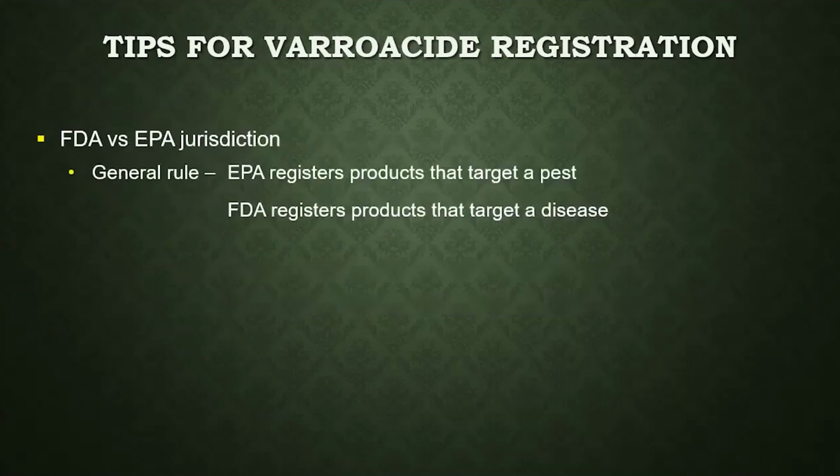Lastly, as a general rule when pondering whether FDA or EPA would have jurisdiction for registration of your particular product, EPA registers products that target the pest, while FDA targets the disease. This is an oversimplification, but it helps to get you started with contacting an agency.